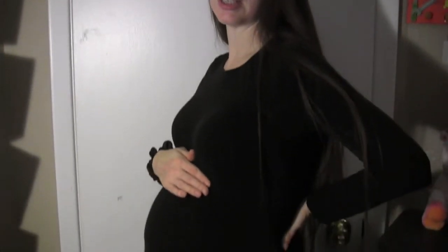So we don't have a lot of time on the camera, so we're going to show you my belly now. So this is my 30-week belly. She's growing well. Everything seems to be okay with her.